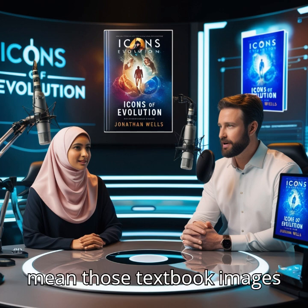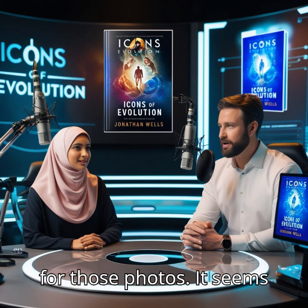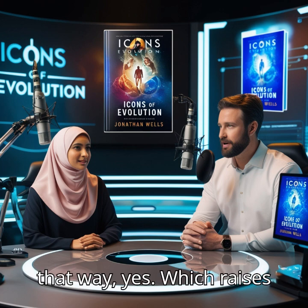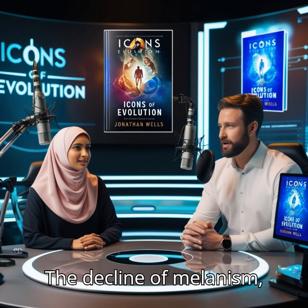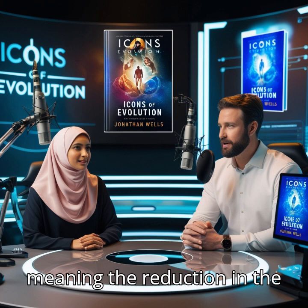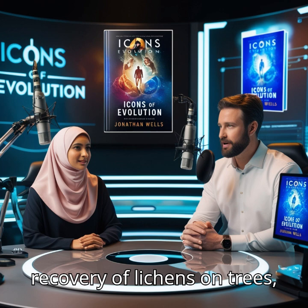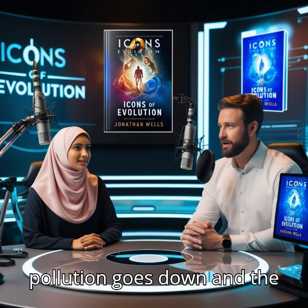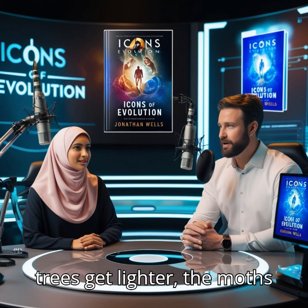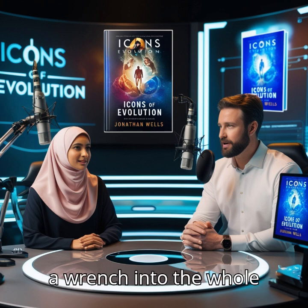Hold on, you mean those textbook images were staged? They actually put the moths on the tree trunks for those photos? It seems that way, yes, which raises some serious questions about those experiments. Definitely. And there's more. The decline of melanism, meaning the reduction in the number of dark moths, doesn't always correlate with the recovery of lichens on trees, which you'd expect if camouflage was the driving factor. So even if the pollution goes down and the trees get lighter, the moths don't always follow suit. Not always, no. It kind of throws a wrench into the whole argument.